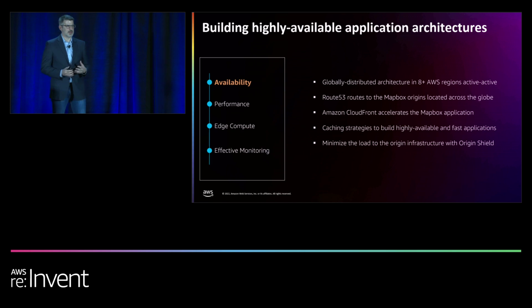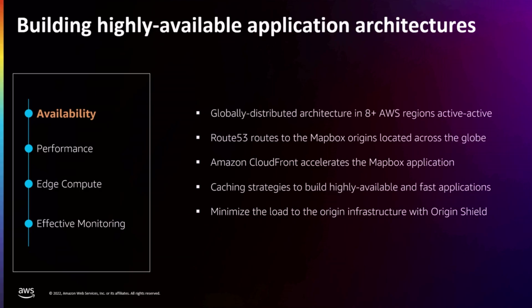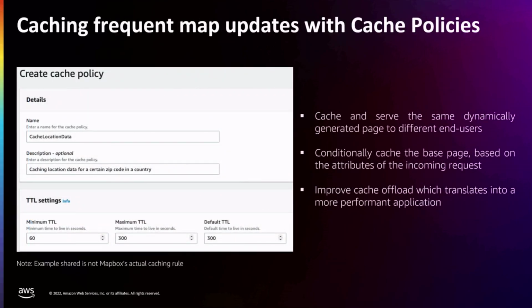We tweak our CloudFront configurations consistently to make incremental improvements, and over the years, we've learned a lot. With that in mind, I wanted to share some recommendations on how you can improve your application performance with CloudFront. Cache policies are simple but powerful. I would highly recommend identifying opportunities to utilize them to improve your cache offload and thus improve your availability.